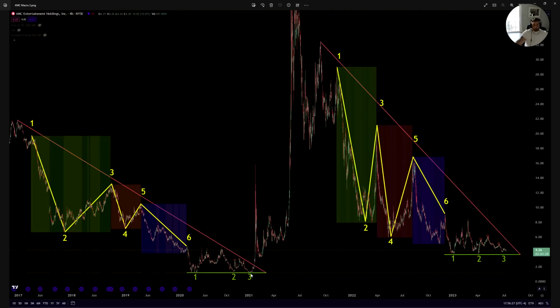Once again, we're looking for the lower low here at $3 now. We don't have to get it. There's a case that we just pop up, like we pop from here. I am leaning more towards winning at this lower low, and that's pretty much it.